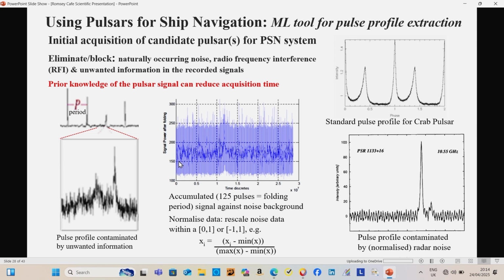So basically this is something like about 120 pulses within an actual noise. And one way in which we can eliminate that is to normalize that data. So you have a maximum value, a minimum value, and you can squeeze that so that you get something like this. And what you're after is to get this type of profile for the pulsar that you're interested in.